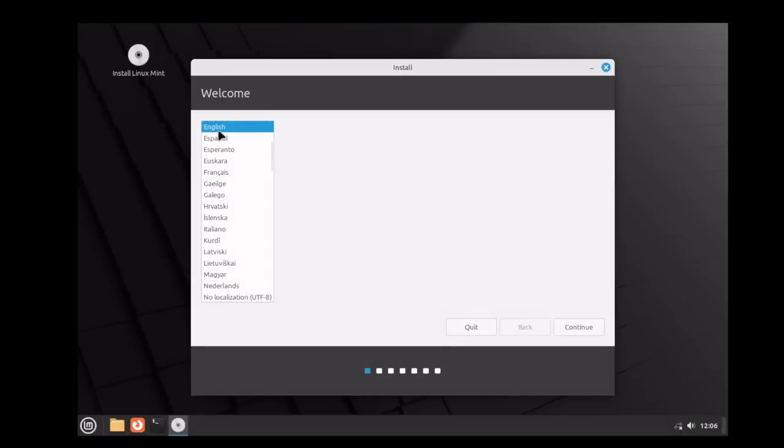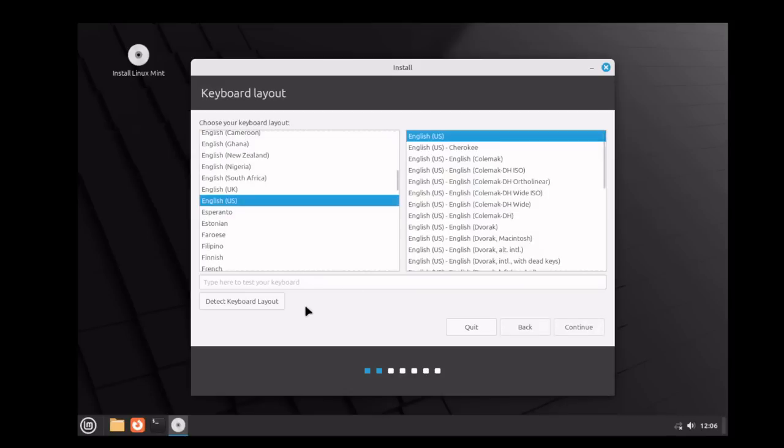So for this system, we're going to choose English because that's what I speak, and I've already gone through the Chinese version of Windows 10 and don't want to relive that in Linux. So we're going to choose English US. We're going to choose Continue. Now obviously, if you speak English UK, you could choose that, or any of the other languages in here. If you're translating this, you could choose those and then click on Continue.